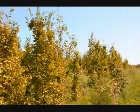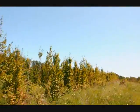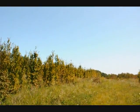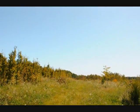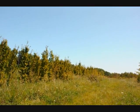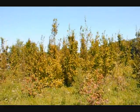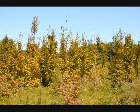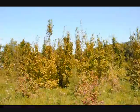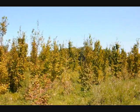This one block here has about 1,000 of them in it. You can see it's quite a big block. And it goes all the way down to the wood line, way down there. We're on Route 313 in Fountainville. We have thousands of trees, plants, and shrubs here. And we can let you come out and tag, or we can dig for you for custom orders. These trees range from 1 inch to 2.5 inch.